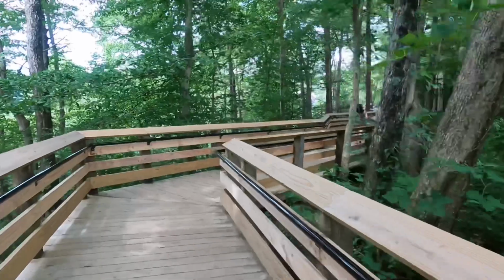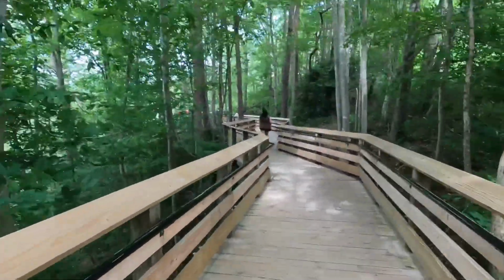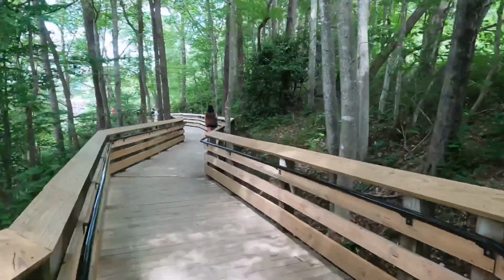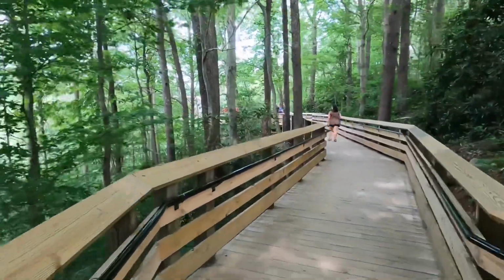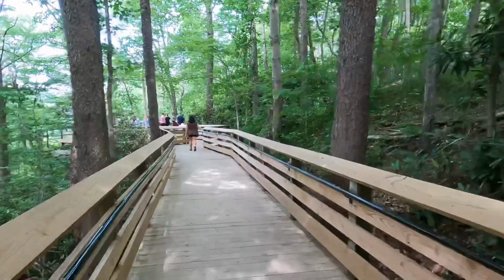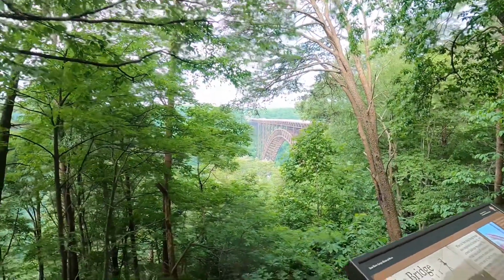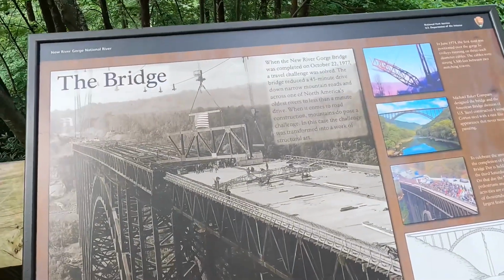Okay, the Canyon Rim view area starts off with a nice little boardwalk. Quite a few people here, but you can start to see the actual bridge off in the distance. Real short little nature boardwalk trail here. We're not going to go down this time. We gotta go visit them.